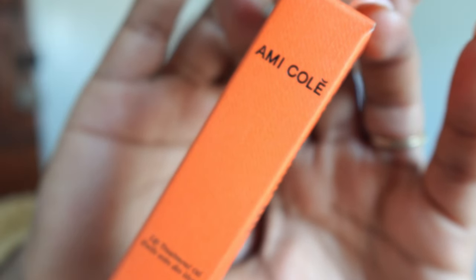Last in the bag is treatment oil from Amicole. I'm not sure if that's how it's pronounced, but it looks like that. The rep that I spoke to, Andrea, raved about it, so I decided to get it. I'm gonna see how it feels.